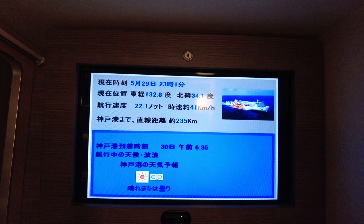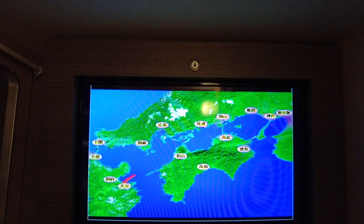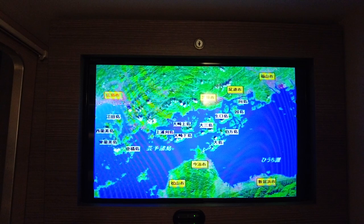You can know where the ferry is from the TV screen on your bed's wall, but it is only explained in Japanese. It's 11 p.m. and it takes 235 kilometers to Kobe. The ferry runs at 41 kilometers per hour. I'll go to bed now, because I'll get up early tomorrow. Good night.